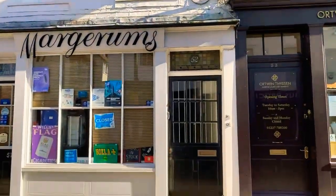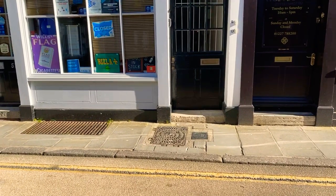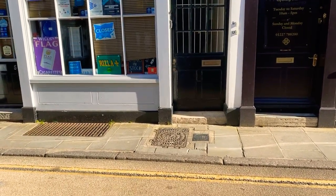Look at the doorsteps, though. If you look at the doorsteps there, see that's worn down over time. So it's a piece of granite that's been worn down over hundreds of years of footsteps.